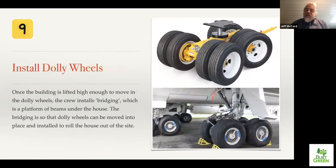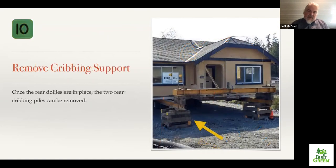Once the house is ready to move, large dolly wheels, and the ones that you see at the top are dolly wheels around the same size as airplane tires, are put underneath the house in the two rear locations underneath the main beams. They're also hydraulically controlled. So during the move, they can be steered, lifted. Basically the house can be tilted one way or the other to be able to get over obstacles. And they have brakes as well. So that's an example of the cribbing piles. And they're removed once the dollies are put in place.